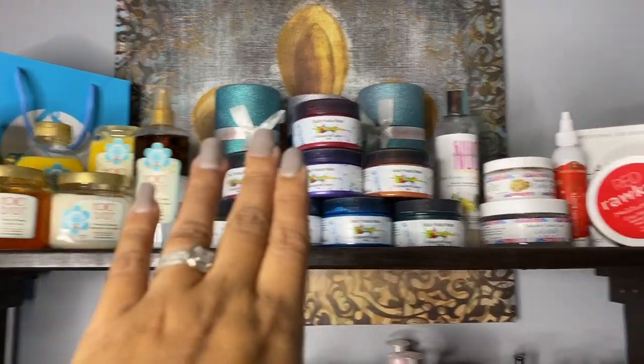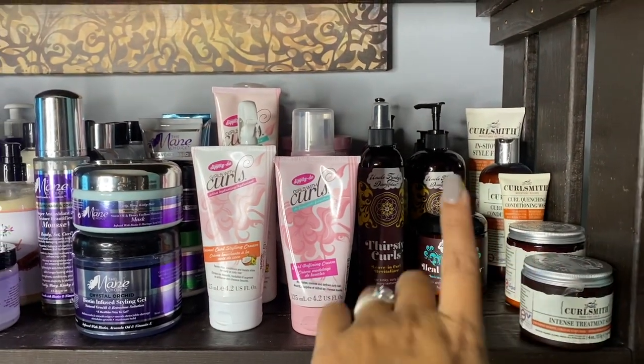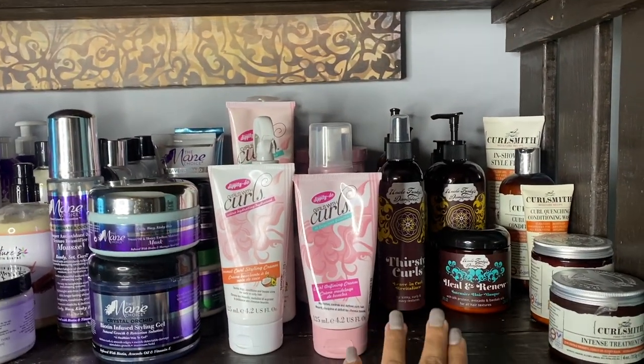And are you ready to see? I'm excited because it looks super cute. Now I have more space to buy new products, so let me show you. Like I told you, pretty much the first row stayed the same over here. Now we got a clear view, and I have some more Uncle Funky's Daughter that I'm going to add over here.